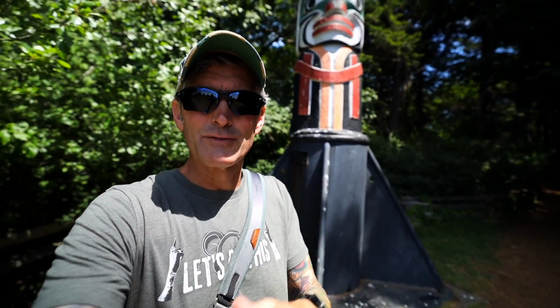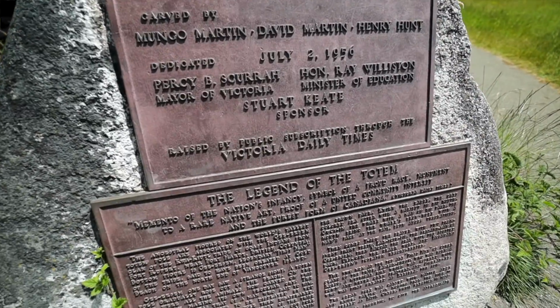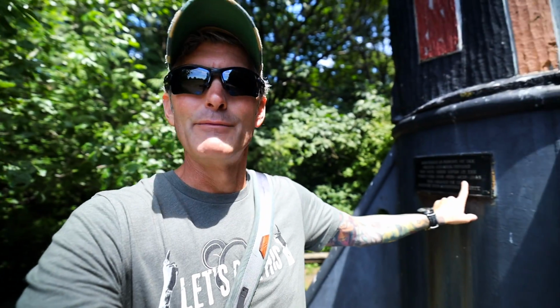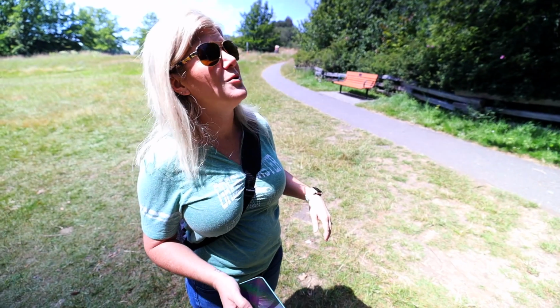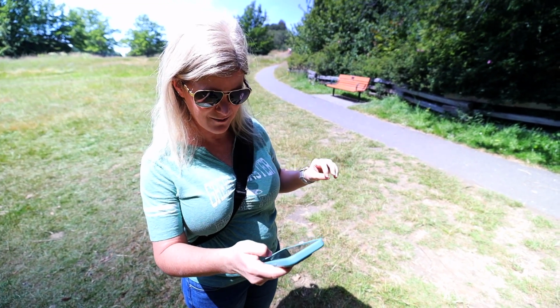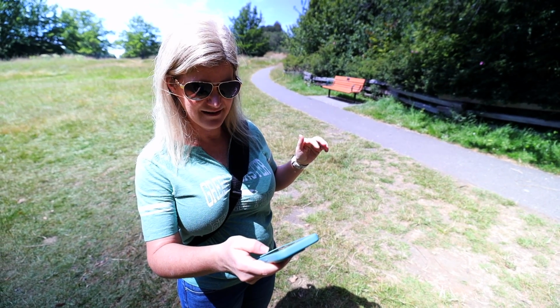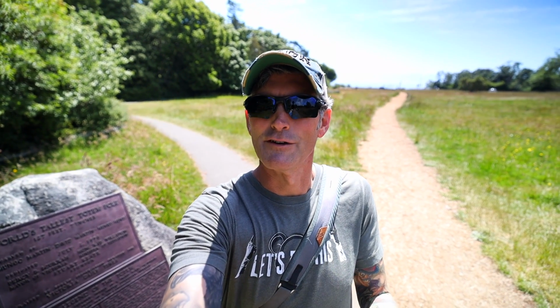Okay, so apparently this was the world's tallest totem pole until 1973, and it was erected to memorialize the British Columbia Indians for the World Wars. We got a bar of service, so we figured that out. There's also a little tablet on here that says, in memory of British Columbia Indians who gave their lives in the World Wars. Apparently the lifespan of a totem pole is about 50 years, and so it was restored and repainted and repaired in July 2000, I believe. Bigger plaque, world's tallest totem pole, 127 feet tall.